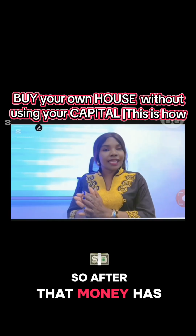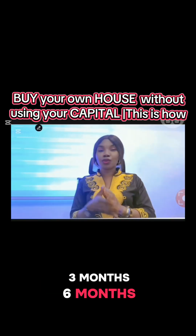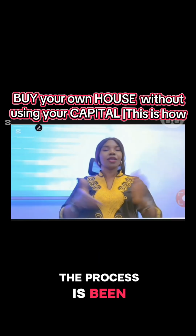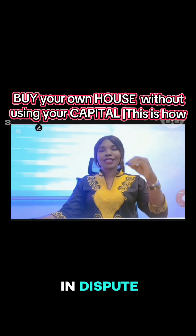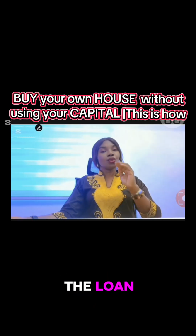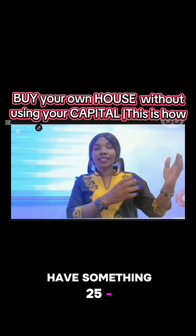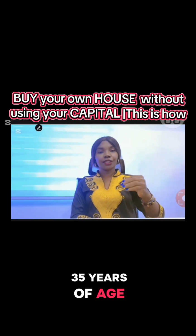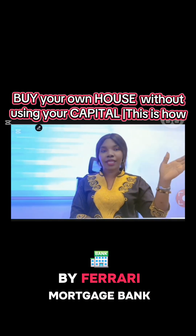After that money has been disbursed, it normally takes about 3 months, 6 months to 1 year, depending on how fast the process is. So when it's being disbursed, your age will be calculated. Assuming that when you want to apply for the loan, you are 25 years of age, so you have 25 minus 60 years, you have about 35 years to finish paying the loan given to you by Federal Mortgage Bank.